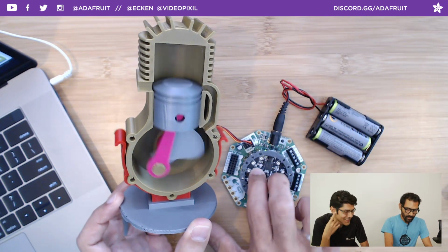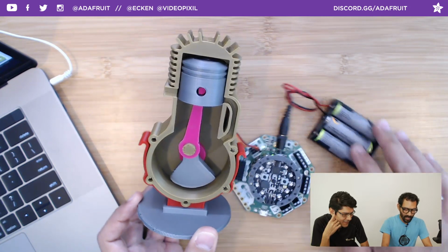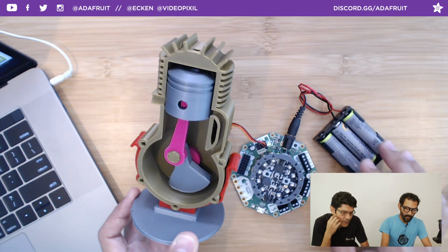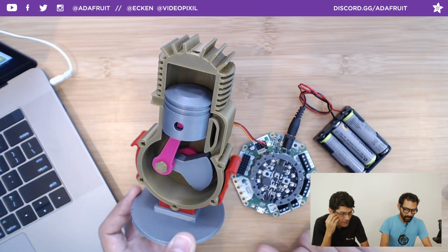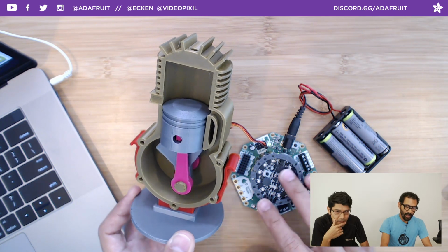This is super fun. So awesome shout out, since I have not seen another two-stroke engine that actually works and is printable, and people have, you know, confirmed that it does. There's a lot of models of this type of design, this mechanism. Yeah, wow, it's really smooth.